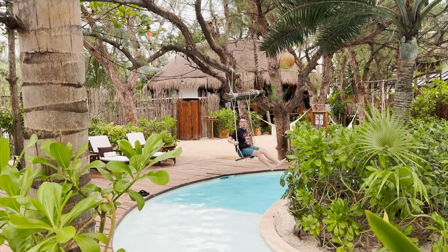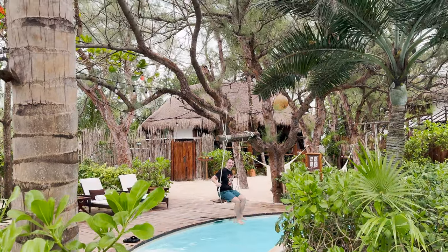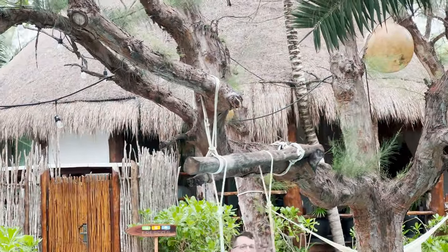There's a man on a swing out there. The top looks pretty dodgy. I'm sure it's fine.